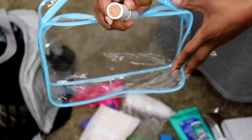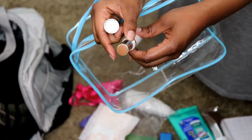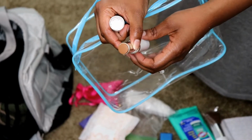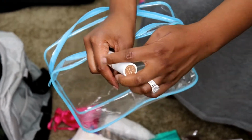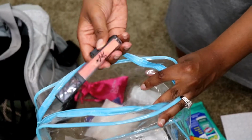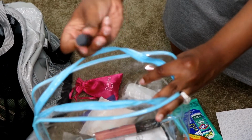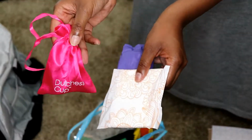We're gonna move over to my toiletry bag. My makeup, I kept it to 4 things. I just have a stick foundation that I got from ColourPop. Stick foundations are great because you don't have to worry about a glass bottle breaking. I packed some lip gloss and some eyeliner. That was it. My toothbrush and my toothpaste.